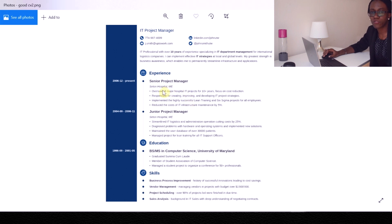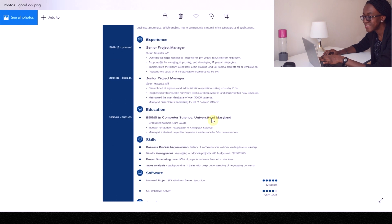Even when you're coming out of college, you can put experience as maybe side projects you worked on. You could say experience/side projects. Then you list them. You have to put the years, the title, what you did, a brief description. This is a very neat CV.